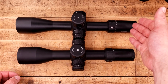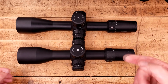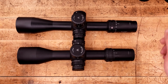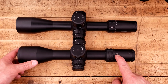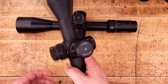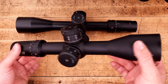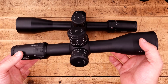As far as how it compares to his Strike Eagle 5 to 25, I'm hoping to get my hands on that soon for review to put a head-to-head, because these are basically perfect competitors to one another. Anyway, I'm super excited about this 4 to 16, because if this performs anywhere near as well as this 6 to 24 does, for the price, this is going to be in direct competition to the PST Gen 2 and the Optica 6 that I just reviewed. And I think that's going to make for an awesome video.